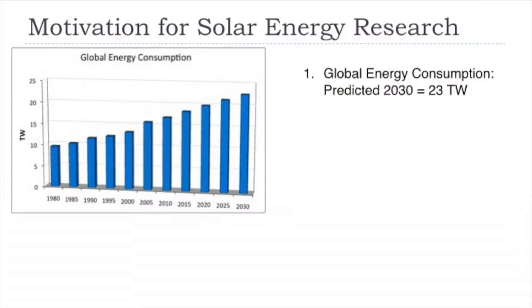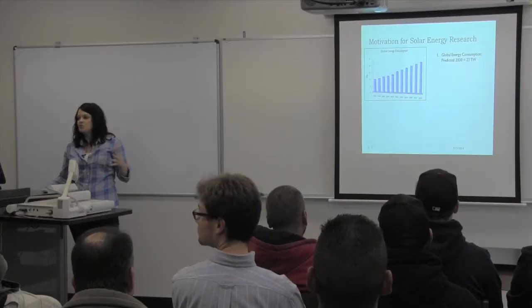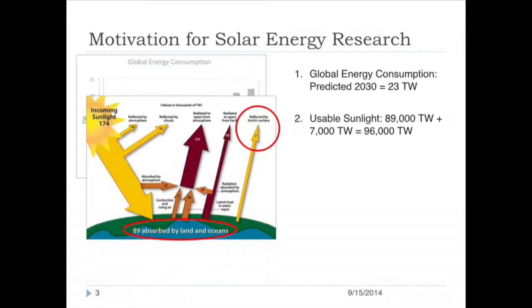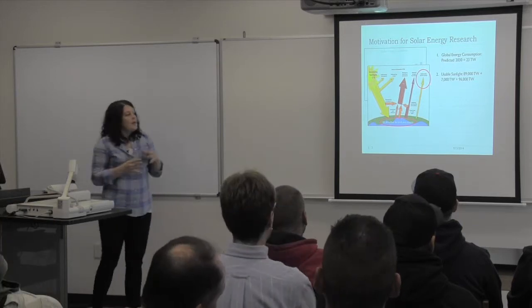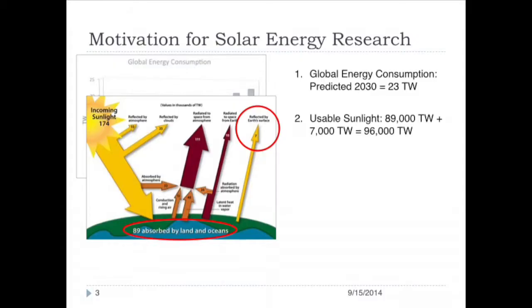So just to put it into perspective, why is solar energy research so important? When we look at the global energy consumption for the year 2030, it's kind of small here, but the total predicted is 23 terawatts. When we look at the incoming solar energy from the sun, what we want to focus on is what's being reflected, which is about 7,000 terawatts, and what's being absorbed by the land and oceans, because this is what's actually usable for solar energy, for photovoltaic, for creating solar electricity.